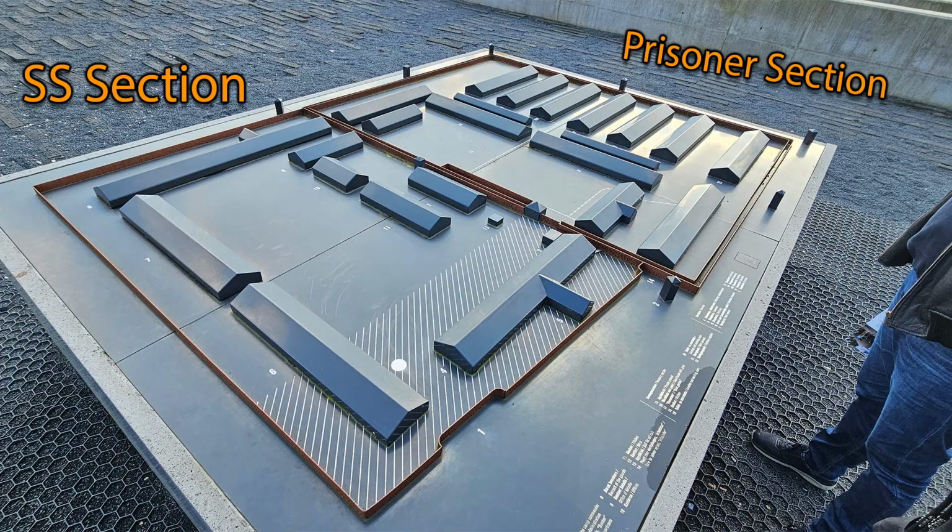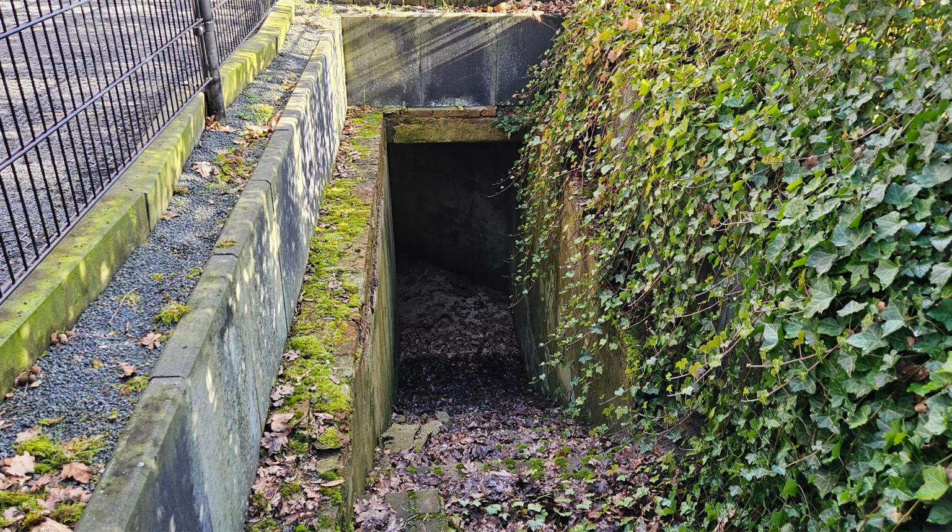The camp was parted in two sections. One section is where the SS lived. They would have a sleeping barracks, offices, garages, storage units, and they would also have a bunker underground where prisoners who had an extreme likelihood of escaping or prisoners who were to be executed the next day would be kept.